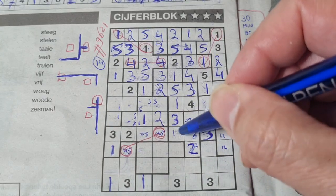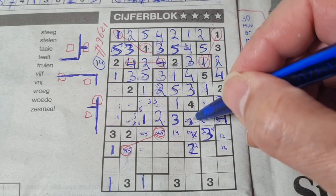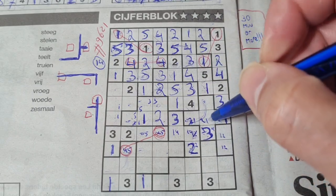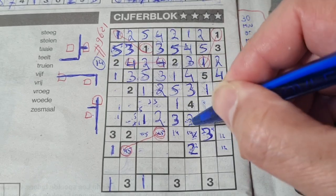So 2 numbers left for the numbers 1 and a 4, 1 and a 4. This box can be 1, so the 1 goes together with the 2 as a pair. We have a 1 there, so this can't be 1 anymore. That box will be a 1, and this box will be a 2.